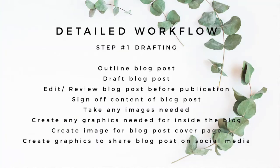So in that previous example, there were 5 really kind of generic stages that you went through with the blog post, but this is breaking it down even more. So step number 1 is drafting. So you want to outline the blog post, what it's going to include, then draft the blog post, then edit, review the blog post before publication, sign off the content of the blog post, take any images needed, create any graphics that are needed for inside of the blog, create images for the blog post cover page, create graphics to share posts on social media. Then we move on to step 2, and this is about the posting.